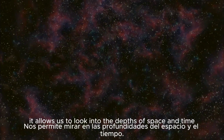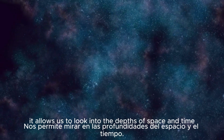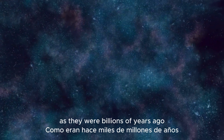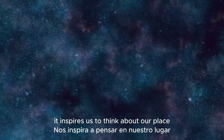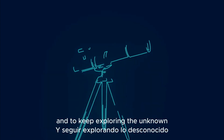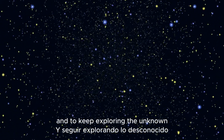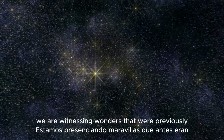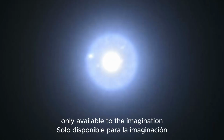It allows us to look into the depths of space and time, to see stars and galaxies as they were billions of years ago. It inspires us to think about our place in this grand picture and to keep exploring the unknown. It is amazing that through science we are witnessing wonders that were previously only available to the imagination.